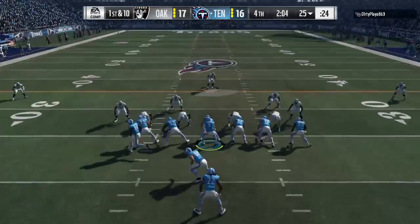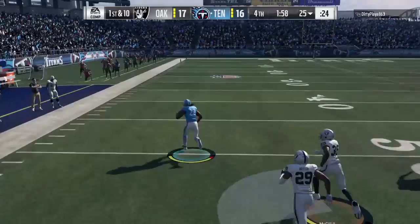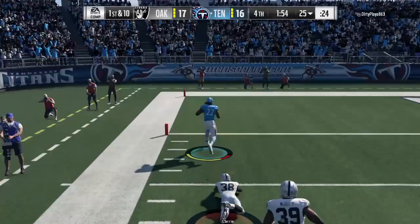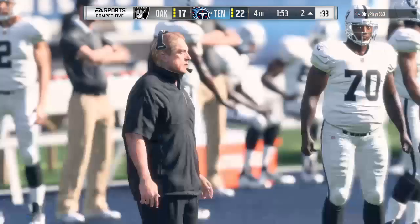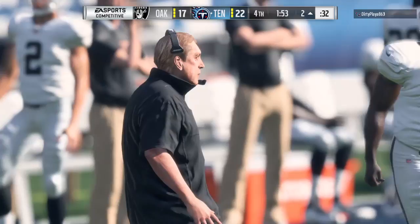We'll see. They'll start on the ground. It's Derrick Henry. They find some open field here. Henry all alone. Touchdown, Titans. Derrick Henry, 75 yards. And the Titans have taken the lead here in the fourth quarter.